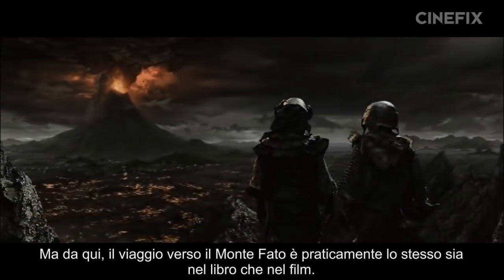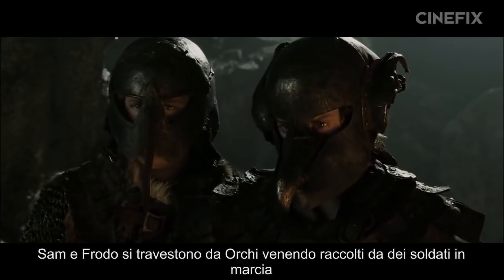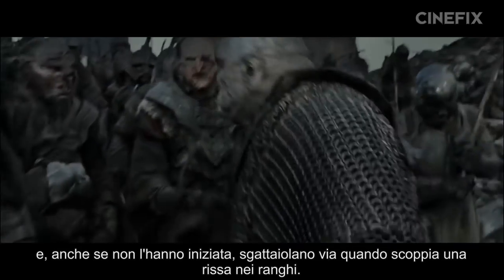But from there, the journey into Mount Doom is basically the same in the book and movie. Sam and Frodo disguise themselves as orcs, get picked up by some marching soldiers, and even though they didn't start it, they sneak off when a fight breaks out in the ranks.